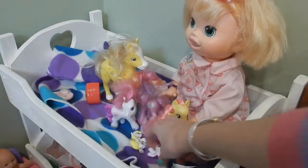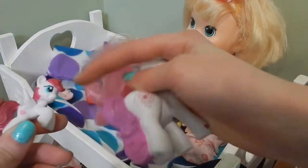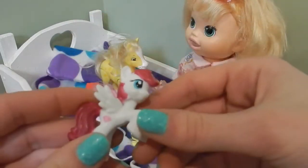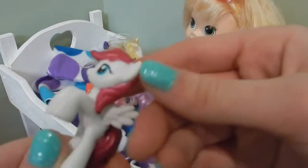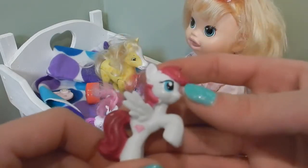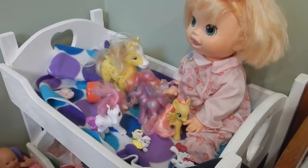And this one kind of reminds me of this pony a little bit. But this one has a little bit more red hair, and this one also has wings, and this one doesn't. They have different cutie marks. Oh, and their eyes are different. Never mind. They're nothing alike, just that they're white. This one's really cute as well, and she's also another little blind bag pony. So Kaylee's playing with all of them and she's just enjoying playing with those before bed. Right, Kaylee? Yep.